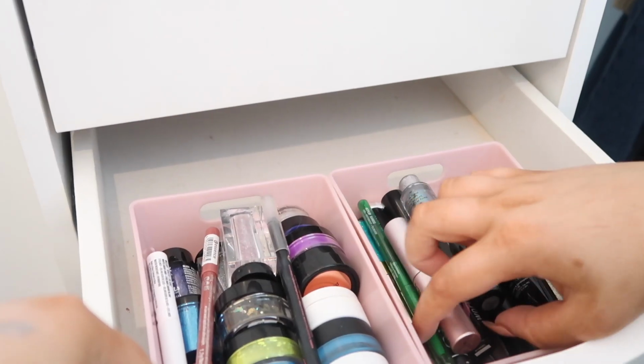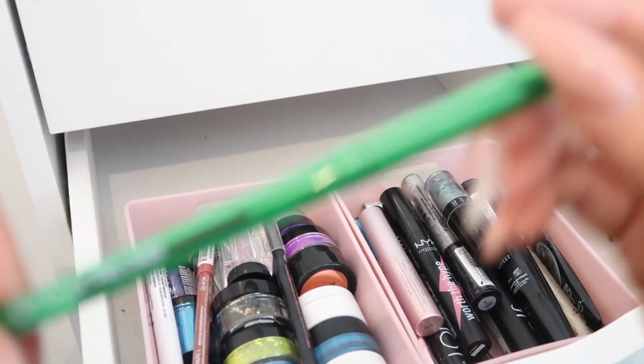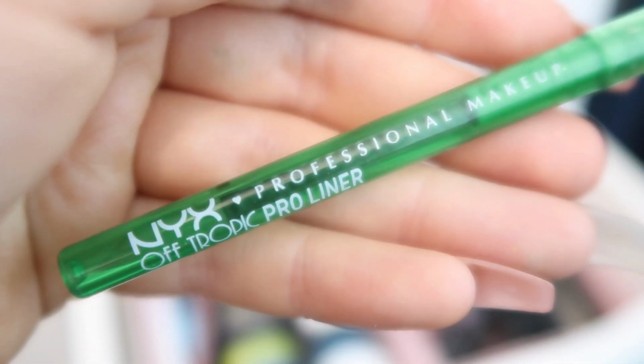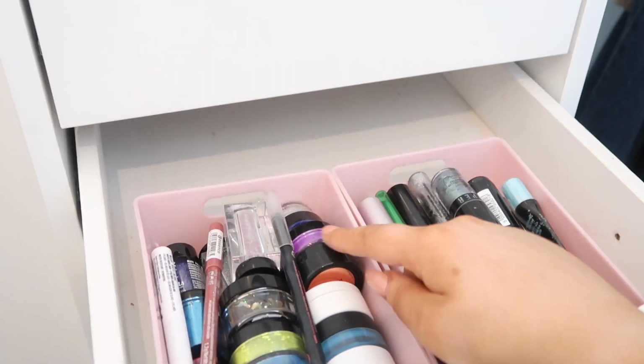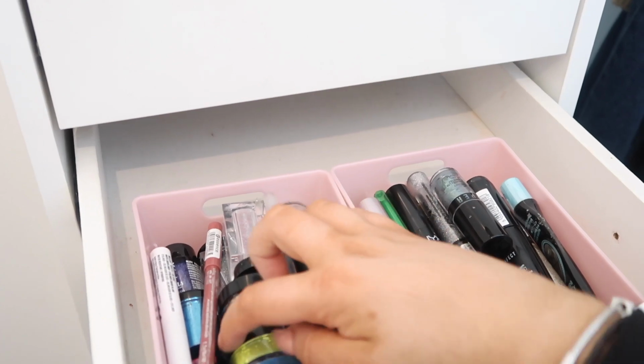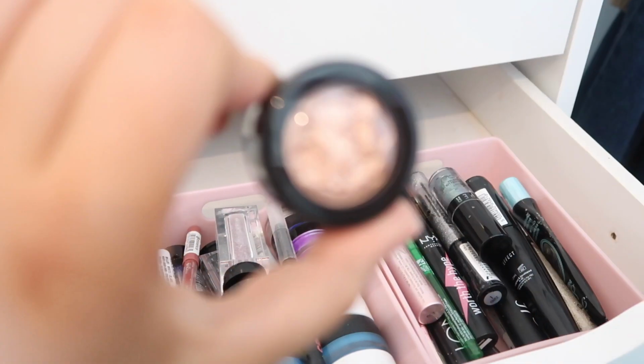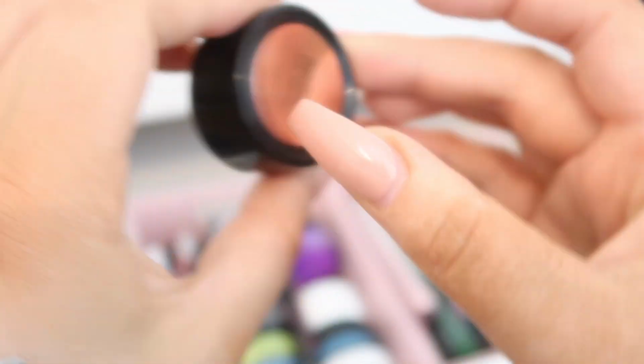And then I also have some of my eyeliners. I especially love this one from NYX. This is the NYX Off Tropic Pro Liner. Like you can see, they are pretty pigmented. And then like I mentioned, I've got some of my other pigments here. So I think I went through some of these in my last collection. So this is the foils from Makeup Revolution. I really like these as well. These are really pigmented, but I don't really use this as much.